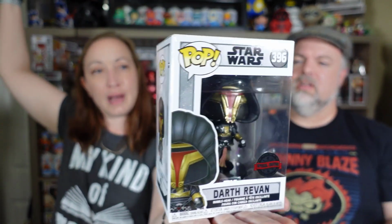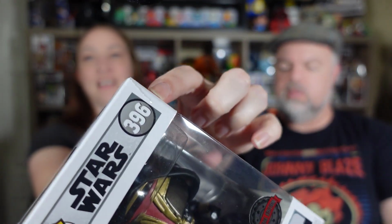Number seven. Let's do this. Ooh, Darth Revan. A very popular pop. Has some good value. He does. And he looks to be in good condition. Yeah. Looks like my two Star Wars ones are coming out good. Nice. I found it right at the end. That's not bad. A little bit there. Yeah, probably somebody opened it.